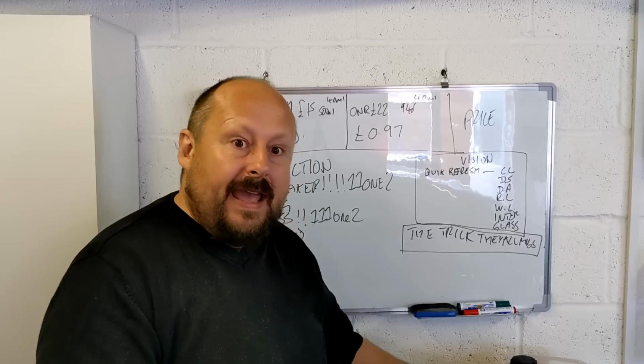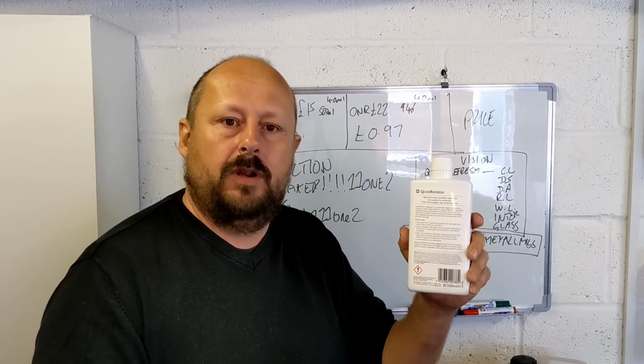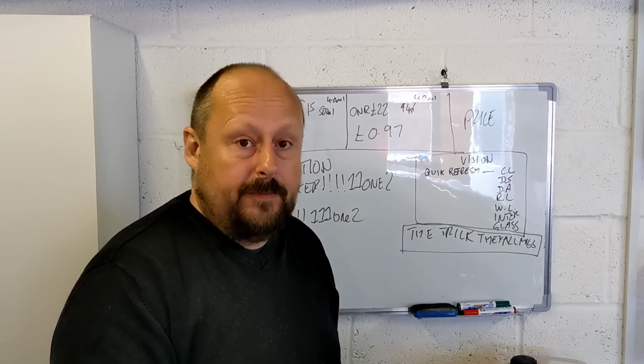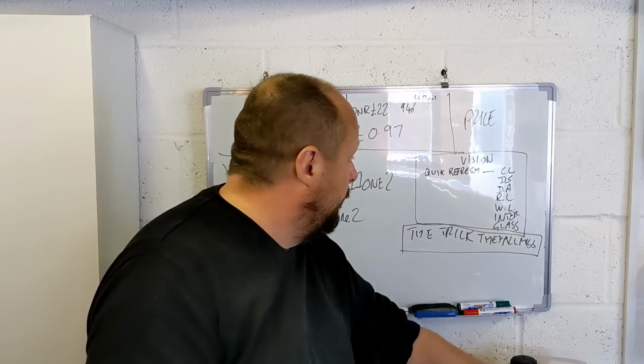Okay, and so people said in there, can you use this as a detail spray? Can you clean other things with it? And the truth is, I don't know. I just know what the instructions say. Maybe there's more stuff on Autoglym's socials, but on the bottle here it tells me of the clay lube function, and all these other functions as well.